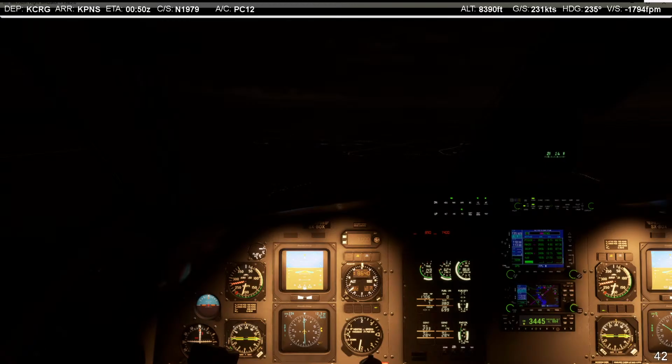Holding short, runway 29, Gainesville. Pacific 2578, runway heading, runway 29, clear for takeoff. Clear for takeoff on the runway heading, 2578. Center, this is November 1979. We have the airport in sight. November 1979, Roger. You're cleared for the visual approach, runway 35. Cleared for visual approach, 35, copy.